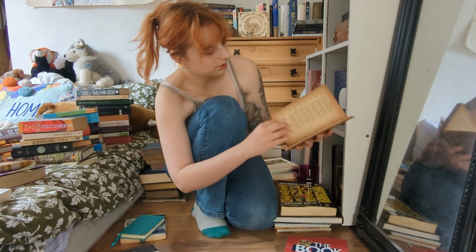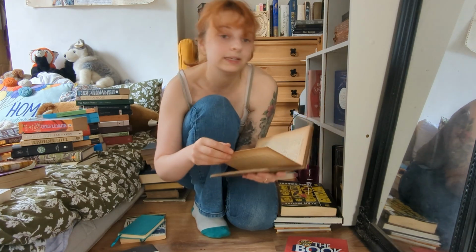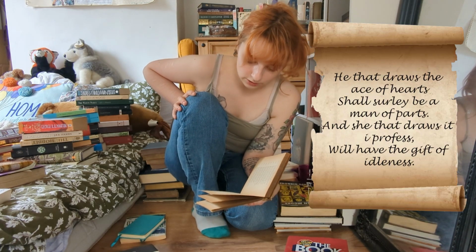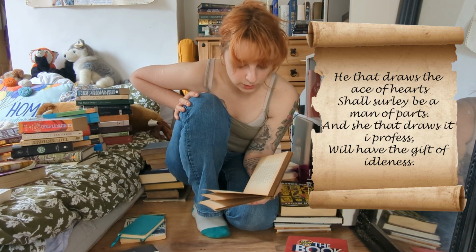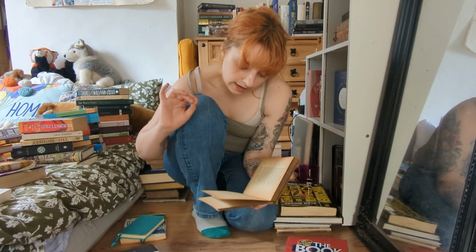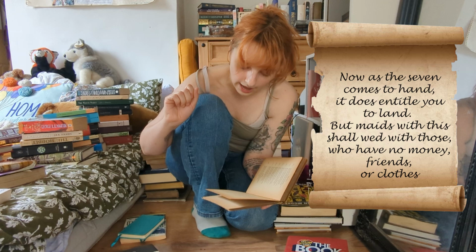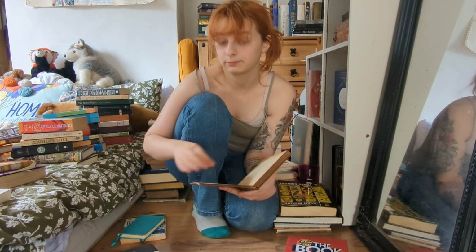What's cool is it gives you the breakdown of the different suits and the numbers and what it means, and it's all in rhyme. Look, the Ace of Hearts. He that draws the Ace of Hearts shall surely be a man of parts, and she that draws it, I profess, will have the gift of idleness. 7 of Spades. Now as the 7 comes to hand, it does entitle you to land, but maids with this shall wed with those that have no money, friends, or clothes. There, warning for you.